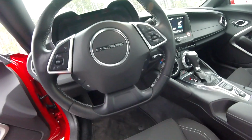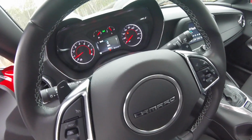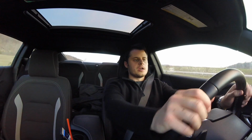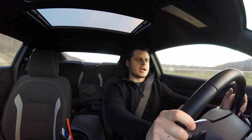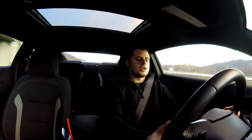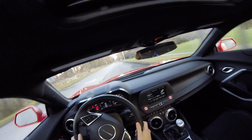I really love the look of the steering wheel in this 2018 Camaro as well. I mean, it just looks awesome. This shape is very sporty. It feels pretty good. It's not as soft as the steering wheel in the Mustang. It feels, I would say, comparable to the steering wheel in the Challenger in terms of the way it feels to the touch, but I do like this one better because of the shape, and it's just so aggressive looking.